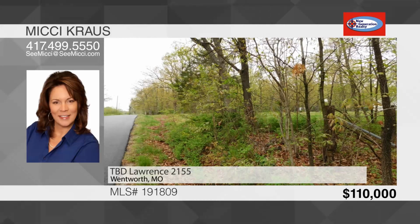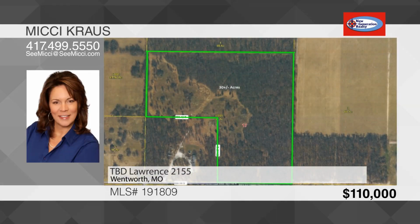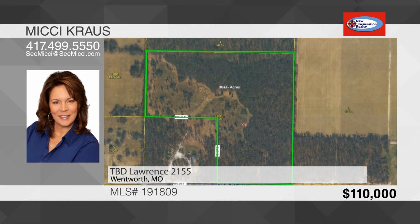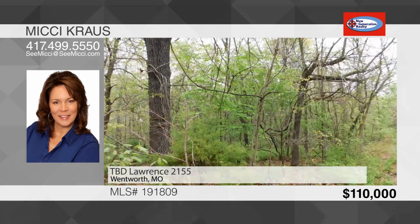From I-44, take exit 33. Take the outer road 2140, 2.2 miles east. Turn on 1032 and travel south for 1.4 miles. Go west on 2155, 8/10 of a mile, and the property is on the north right side of the road.